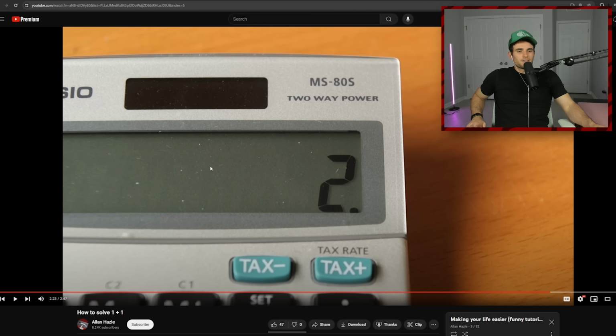Okay, 13. Press equals. Here it comes. 2. All right, 2 is the answer. That's how to solve 1 + 1. You just punch it in a calculator, or you just do it in your head.